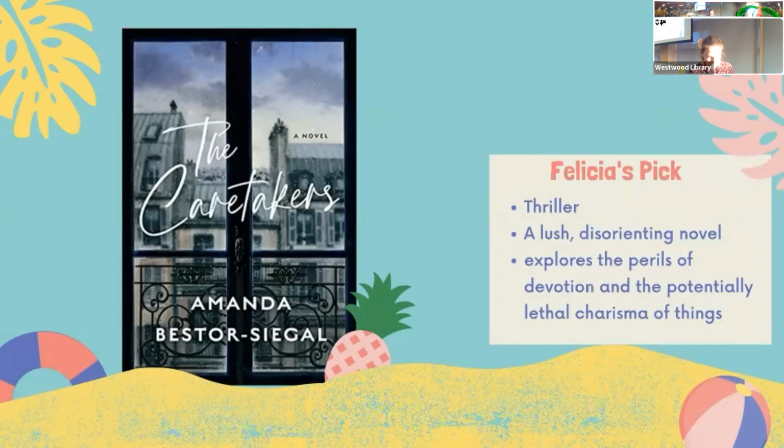So the book that I'm going to talk to you guys about is The Caretakers by Amanda, I think it's Bestor Siegel. It takes place in Paris, which is lovely. It takes place in Paris in 2015, which is a little harder because that was when they had the attacks in November there. And it follows the story of 6 women telling kind of the same story about how they're all interconnected.